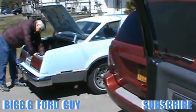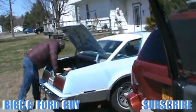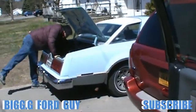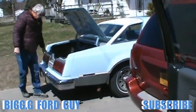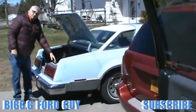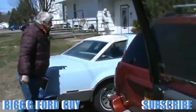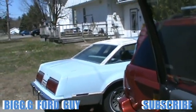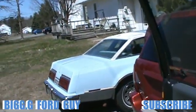Well guys, Big Ford Guy here, and this is what we're picking up, hopefully. We checked it out. It's got a 302 in it. It's a 79 Ford Thunderbird. We're going to take it for a ride, and if so, we got to drive it like 140 miles back in the coronavirus pandemic. Figured I'd do this all with you, come along for the ride, something to do. But yep, that's what we're picking up.